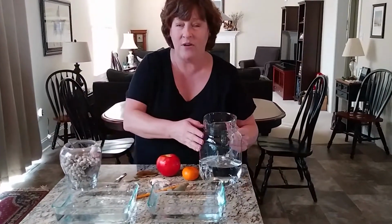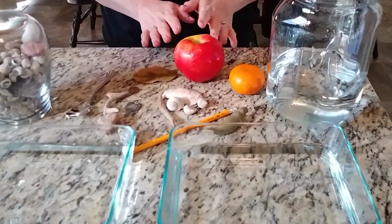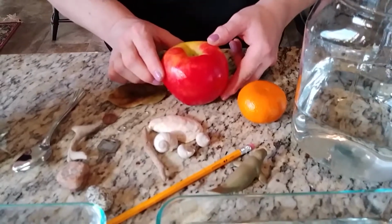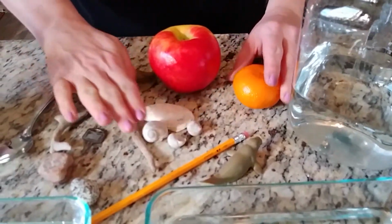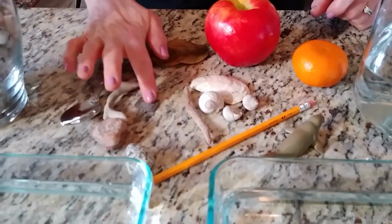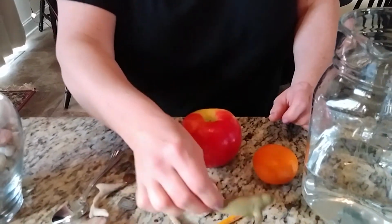Would you like to take a look at the items that I found? Look at these. I bet you could find lots of neat things at your house. I found an apple, an orange, we have some shells, a pencil, a spoon, a key, a penny, and look, a toy walrus. I wonder what will happen.